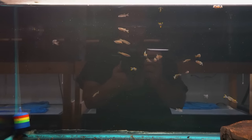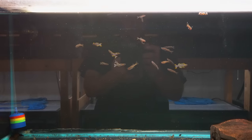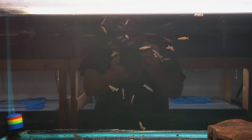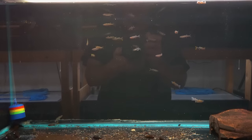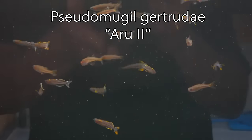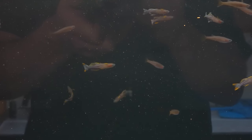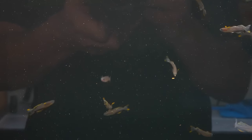All right, this is Pseudomugil gertrude, which we all know that fish, right? They're very common in aquariums, but this is a special Pseudomugil gertrude. These are location specific. These come from Aru 2. And the reason I like them is if you look at those males, look at that nice yellow and orange that they have on the tips of their unpaired fins. Well, also their paired fins. Looking at those pectoral fins, they have them there too.